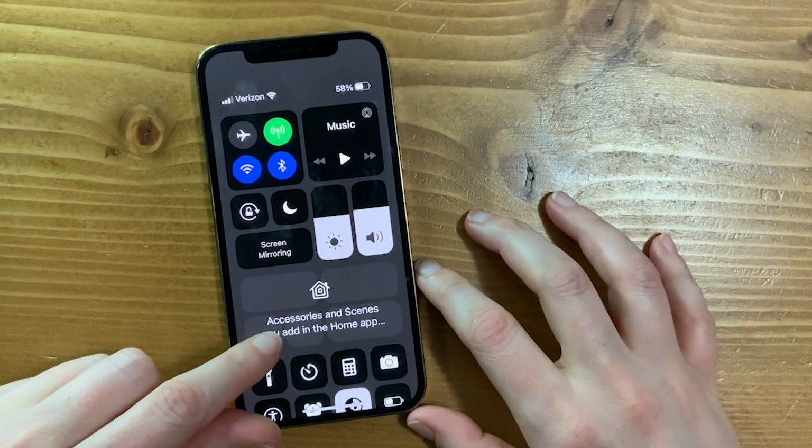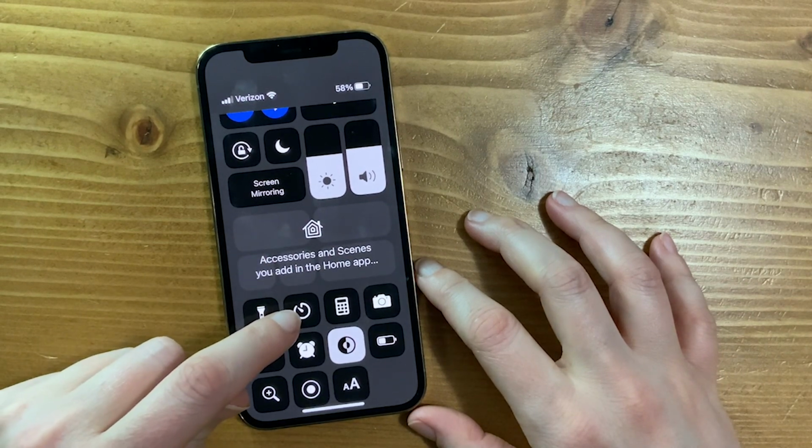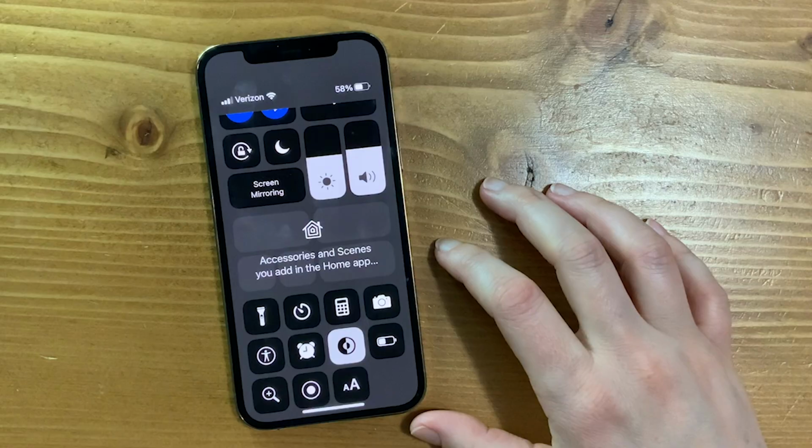So if you look at my control center, I've chosen to put a flashlight, the alarm clock, the calculator, the camera, my accessibility shortcuts, a timer, turning on and off dark mode, my low power mode, my magnifier, and changing the size of the text. So a lot of these settings are for accessibility. It's nice to be able to turn them on or off or change them as I'm going because they're not always gonna stay the same. They're gonna change over time. And in different circumstances, it's gonna be different. So it's nice that I can put them in here and access them all in one place.